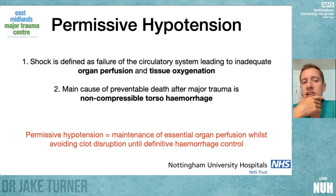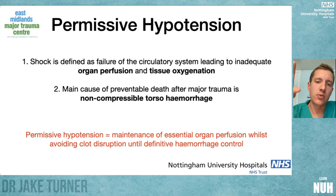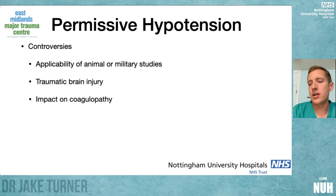So it's trying to maintain essential organ perfusion with an appropriate mean arterial pressure whilst avoiding clot disruption until you get definitive hemorrhage control. So just keep that in your mind as we then go through the next few slides. It's controversial, I think, in my opinion, for a few different reasons. A lot of the studies that this is built upon are in the animal military model, which I don't think is comparable to civilian trauma practice. So I'm going to show you some of the civilian papers shortly.